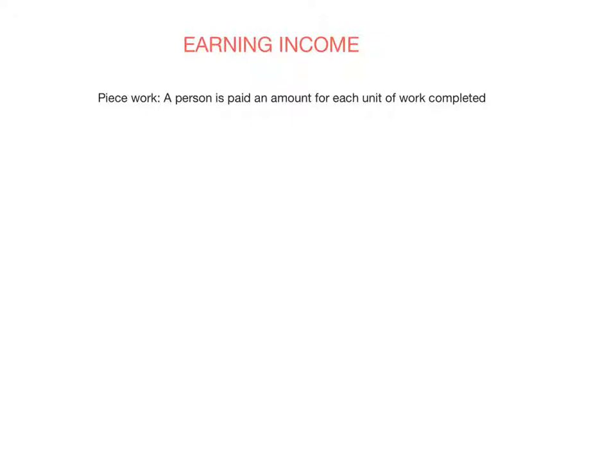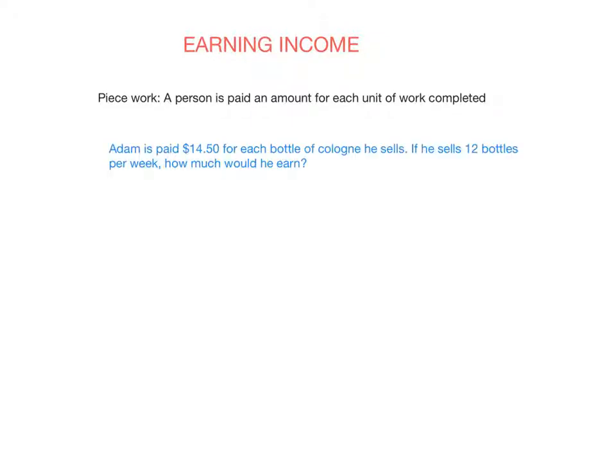We'll look at a simple question. Let's say Adam is paid $14.50 for each bottle of cologne he sells, and if he sells 12 bottles a week, how much would he earn? Sorry, another one with cologne. I love cologne. This is really easy. All you have to do is take the amount that he earns per bottle and multiply it by the number of bottles, and you will get $174. That's all there is to it.